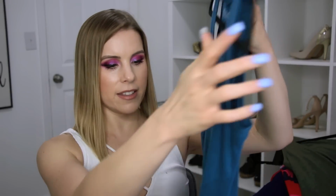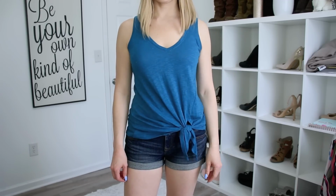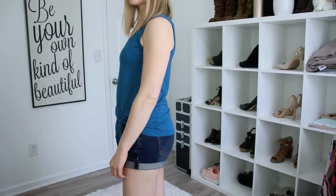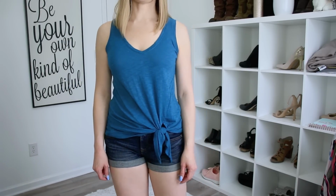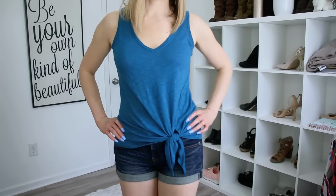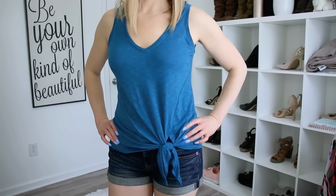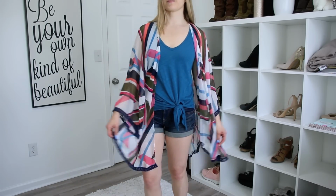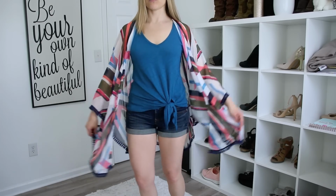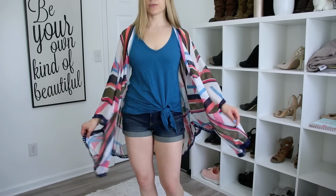And then this is also from their 111 brand, and this is kind of the same sort of style as that other tank top, except it ties on the side and is super cute. And I really liked this color. It's a really pretty teal. It's kind of in between a teal and cobalt blue. It just looks so cute on, and both of those tank tops look really cute with that kimono and a pair of shorts. Also, the shorts that I'm wearing with those tank tops I got from Express as well. But that was a while ago, so I don't know if they still have those shorts. They probably don't, because like I said, they're always getting new stuff in all the time.